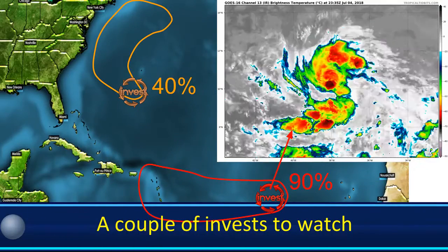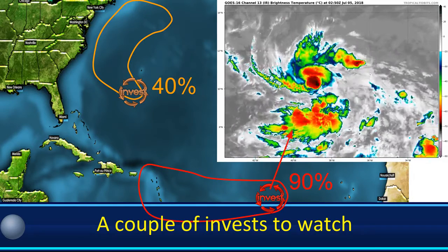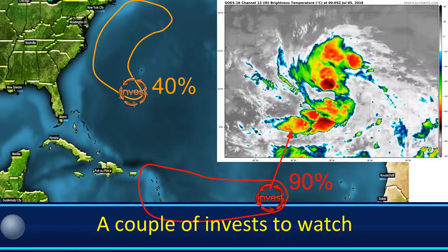Let's get started with a couple of invests we have to watch. Here is satellite imagery of the invest that I have given a 90% chance of development. The other one only has a 40% chance of development, but could still bring some rainfall to the United States. So, let's get into the 90% one.